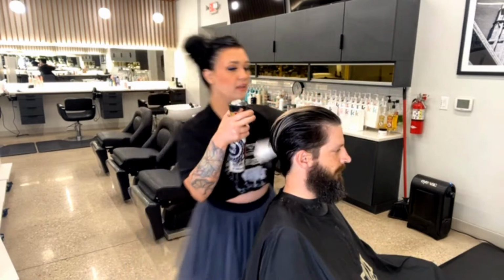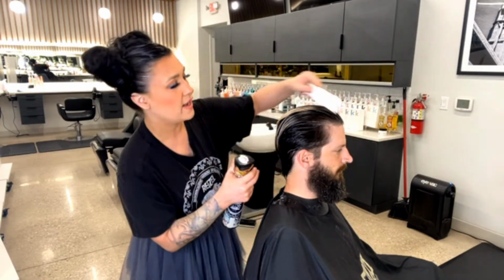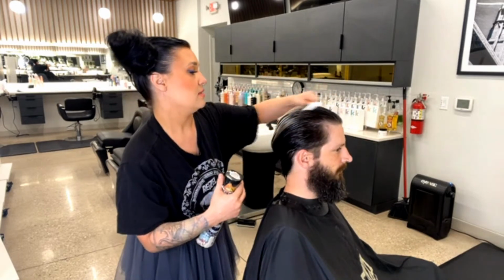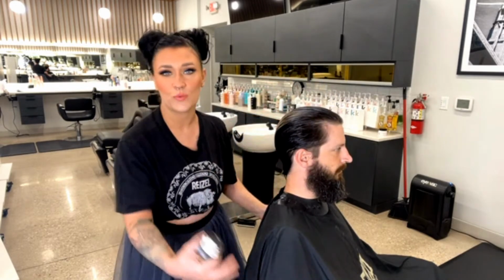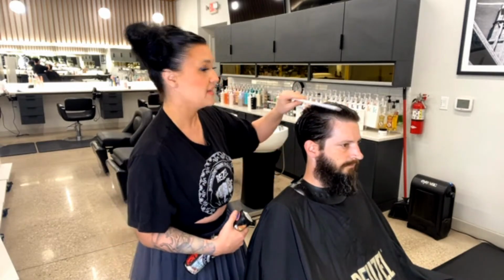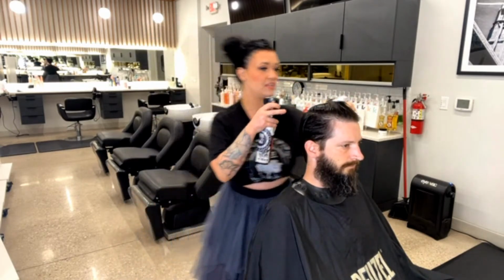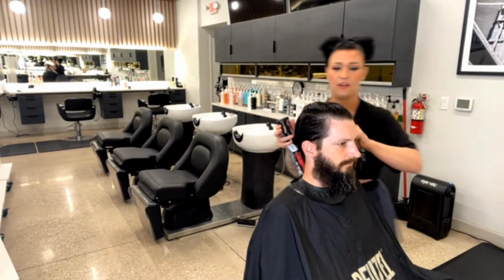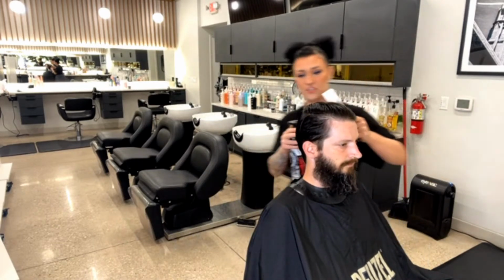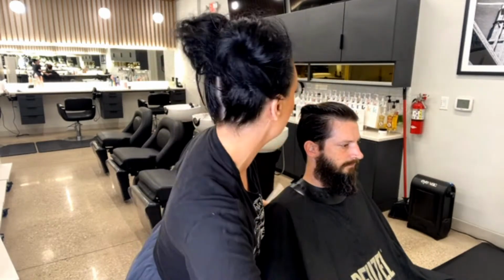Wetting his hair down. I've got a little bit of the blue tonic in my bottle right now, and it's going to help me stay organized throughout the haircut, help with sectioning. It's going to keep a little bit of shine and break up any previous pomade or products that he's had in his hair. I always like to use a little bit of this. It smells good as well. It helps with keeping the hair a little bit more damp and moisturized. And if you want, you can use some grooming tonic too, because that's really great for sectioning.